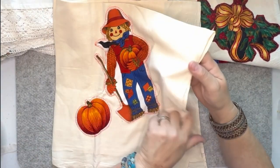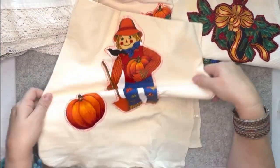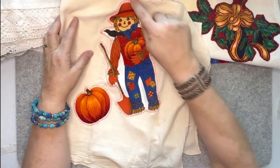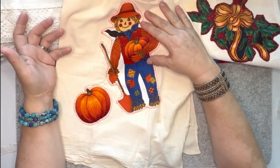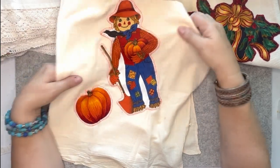Another pumpkin. Let's see. We don't have extra pumpkins on this one. A little scarecrow. So what would you use this for? I could see cutting it out and actually just making a little pillow in that shape. That would be a little novelty pillow. What else? Ideas? Put them below because I'm interested.